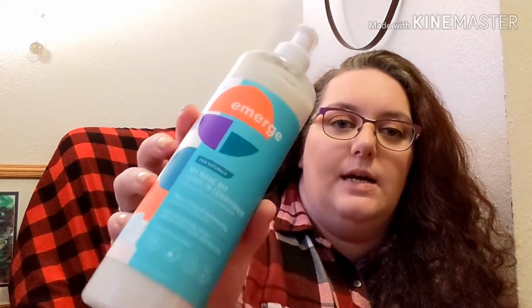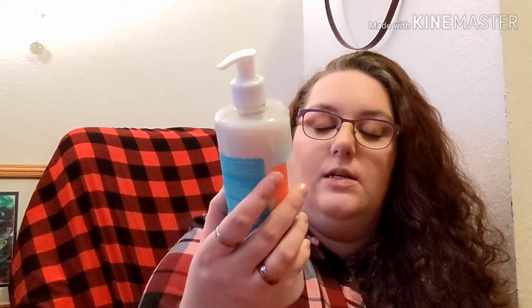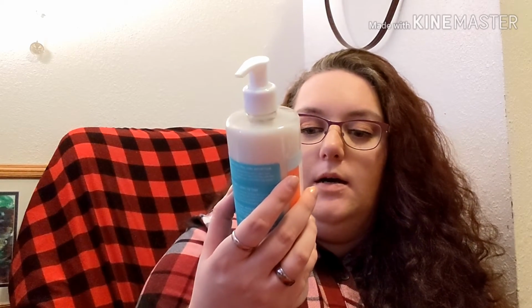It's infused with a particular oil that I don't know how to pronounce, but it looks like this. It's a huge bottle. This is 15.5 fluid ounces. This is for curly and textured and coily hair. And it doesn't weigh your hair down, which I appreciate, because with curly hair you have to be careful that you don't put so much product in that your curls can't be springy and bouncy and just luxurious. This does this.